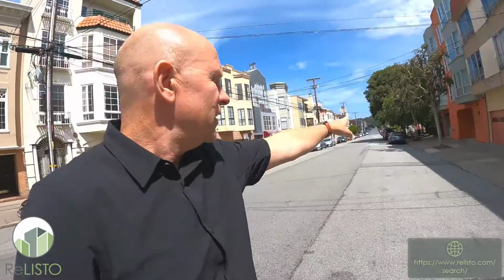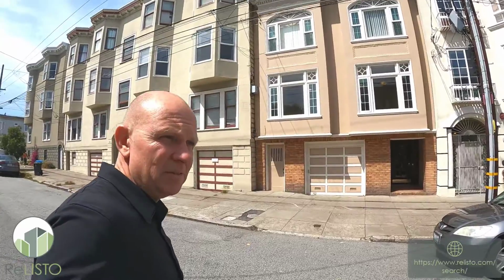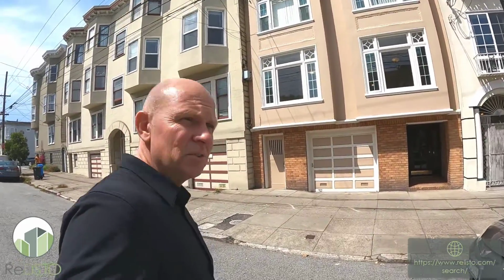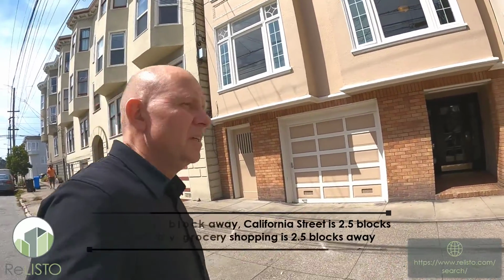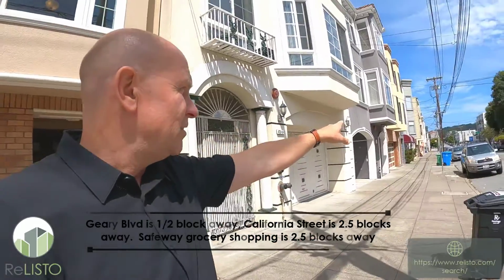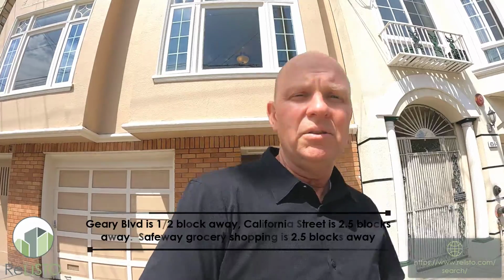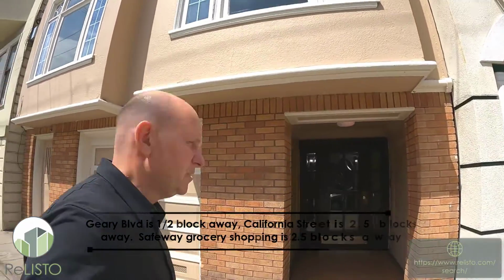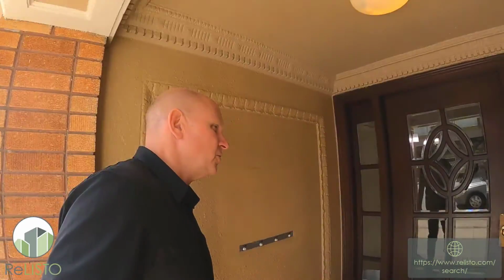traffic. Right here, you have a park on the block. If you just go down half a block, you're on California Street, and that's where all the shops, restaurants, and eateries are. And then, of course, you have the Presidio Park right here, and then you have Golden Gate Park right down the street as well. So lots of outdoor activities, and of course you're close to the bridge. All right, so let's go upstairs.